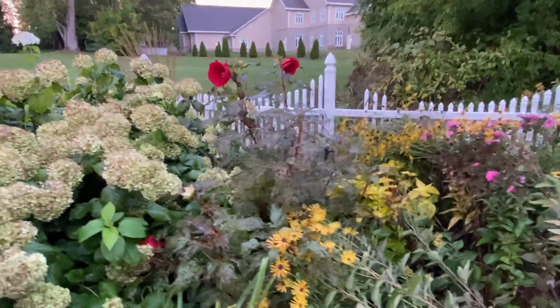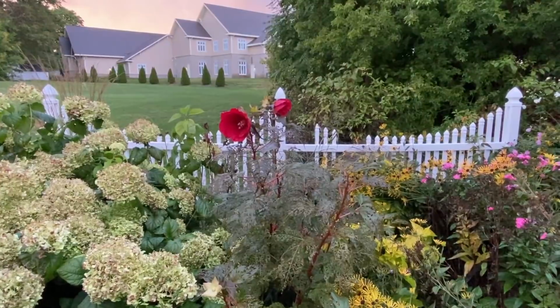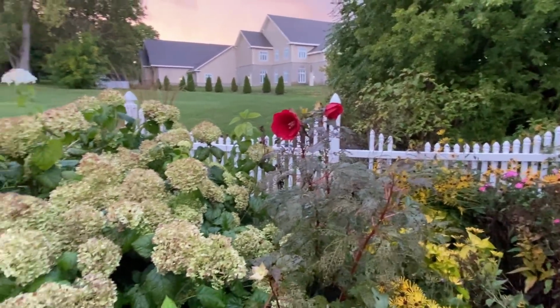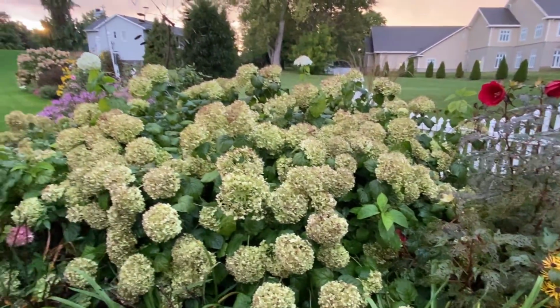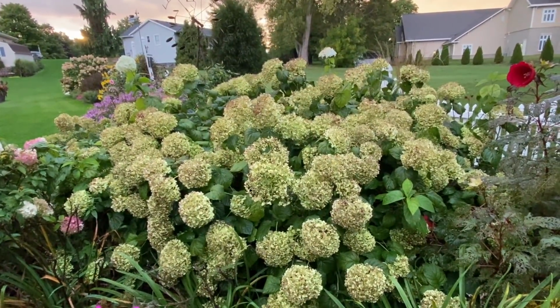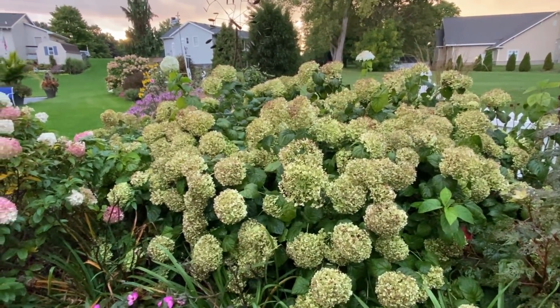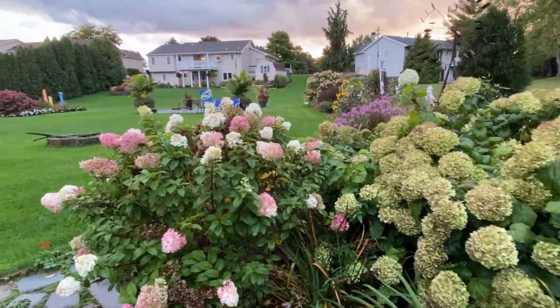In the back, we've got the hardy hibiscus still trying to bloom. There's two of them there. Incrediball hydrangea. This thing's a monster. This is one plant, and it's probably 8 to 10 foot wide and about 4 foot tall. So that thing really is huge.